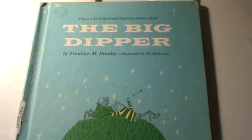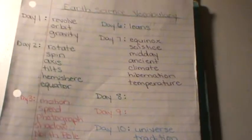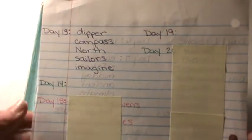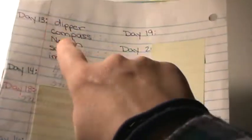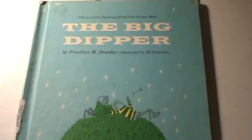Today for Friday, March 27th, we are going to reread The Big Dipper for a second read. And we're still looking at all of our vocabulary words, days 1 through 13. And yesterday, for day 13, we added dipper, compass, north, sailors, and imagine. And so today, day 14, task 14, we are not adding any new vocabulary words. For this book, we're really just focusing still on those 5 that we added yesterday: dipper, compass, north, sailors, and imagine.